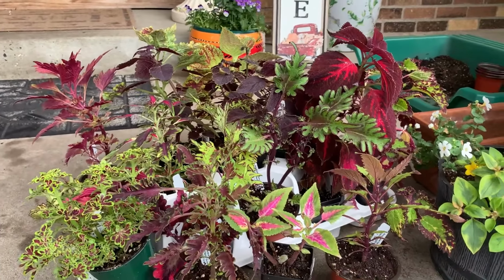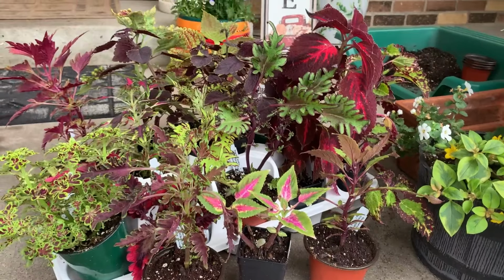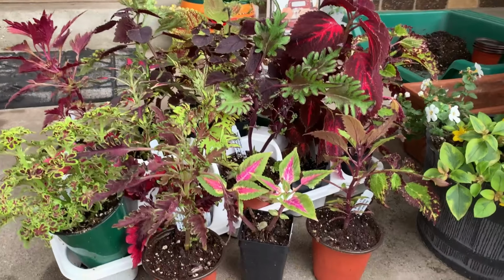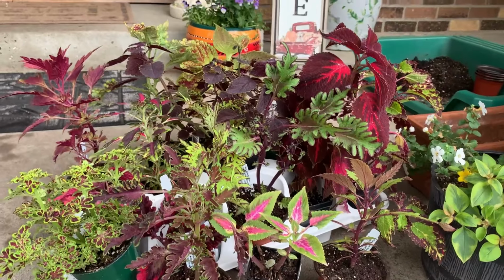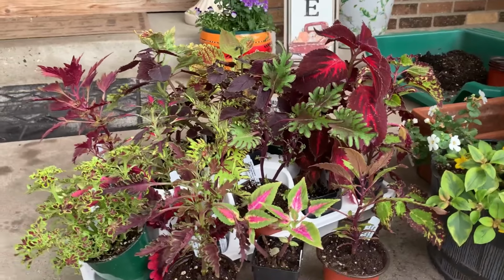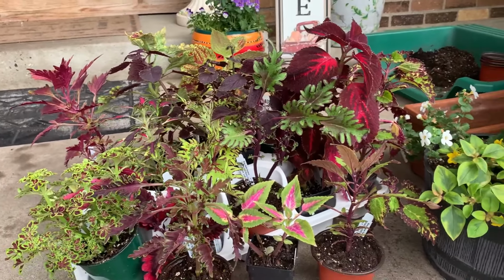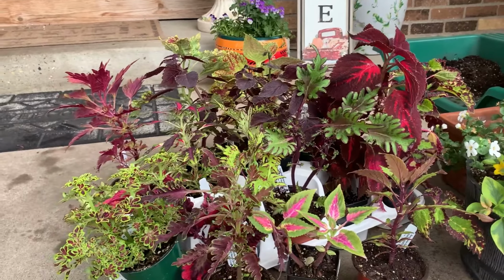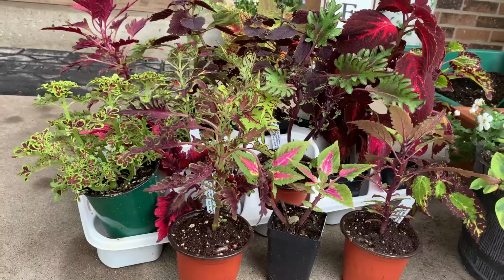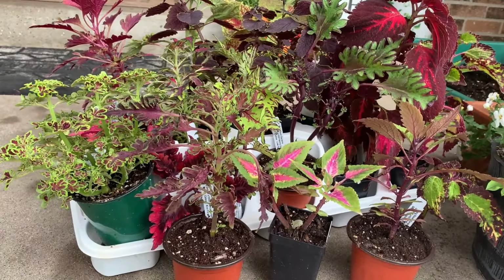And there's 2 that I have had to replace because my other 2 have died. And I know what I did, so I'm gonna share with you what I'm gonna do this time so it doesn't happen again. And I also have a couple that I had bought from the nursery. So the first thing that I'm gonna do before I show you everything, I'm gonna show you how the coleus come from the nursery. Unfortunately, I didn't record when I was opening the box. So I'm just gonna show you how they look right now before I plant them.